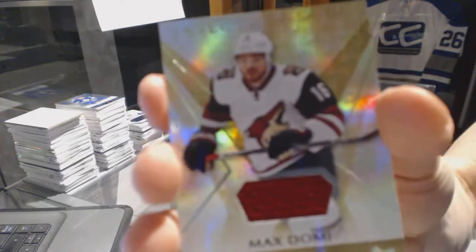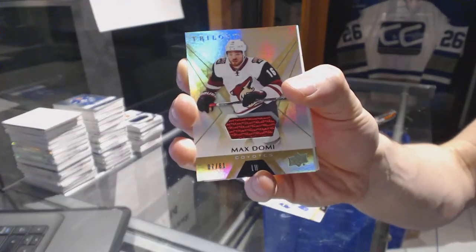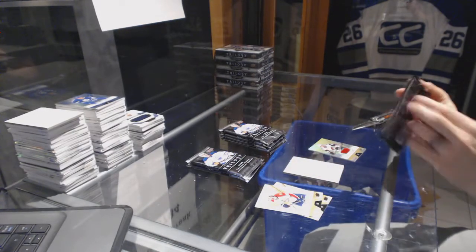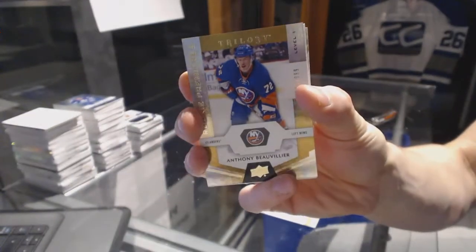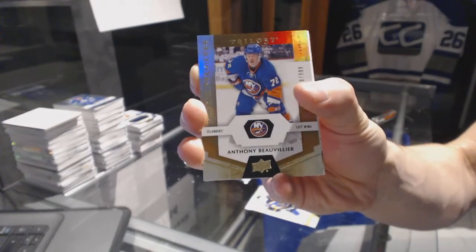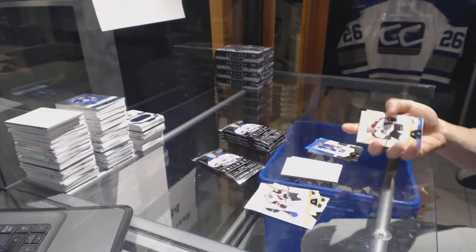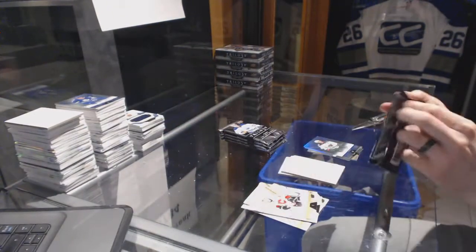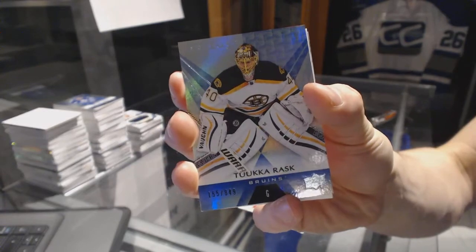We've got a base jersey numbered 7 of 81 for the Arizona Coyotes, Max Domi. 7 of 81 for the Coyotes, Max Domi. Rookie number to 999 for the New York Islanders, Anthony Beauvillier. Rainbow Blue number to 849 for the Minnesota Wild, Zach Parise. Rainbow Blue number to 849 for the Boston Bruins, Tuukka Rask.